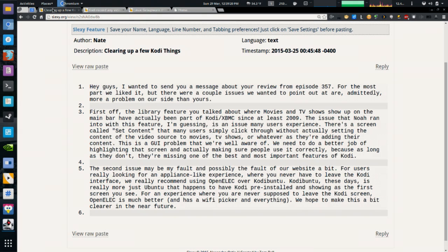That's actually a really good point. I hadn't thought of it that way. It is a super critical selection. The second issue may be my fault and possibly the fault of our website a bit.